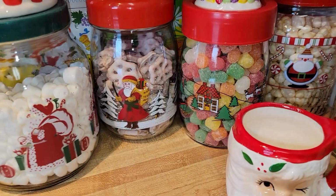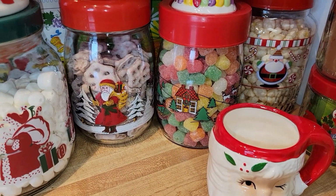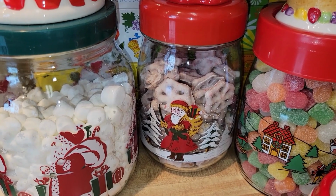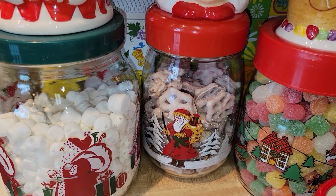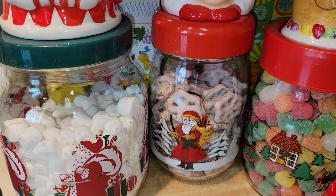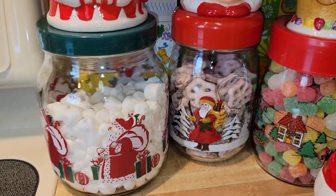And I like these jars. Some fresh gumdrops in there. And these are addicting. I've been eating them, and I shouldn't. They are peppermint, what do you call that? Almond bark? Or white chocolate on pretzels. So good. I really love them.